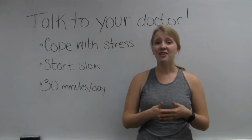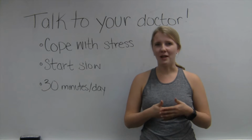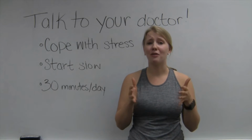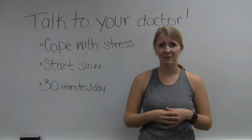Moderate intensity exercise, 30 minutes per day is what's recommended. This means you're working hard enough to raise your heart rate and sweat a little bit. Now, I know this sounds overwhelming at first, but keep in mind you can split this up into 3 10-minute sessions throughout the day whenever it works into your schedule.